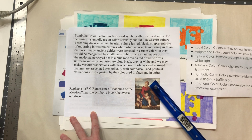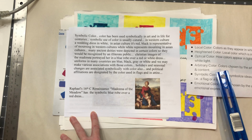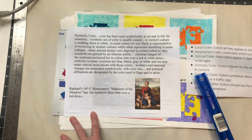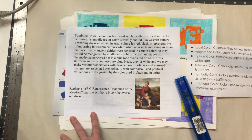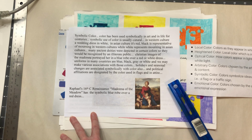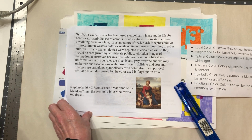Obviously, she's wearing red and blue, and that was how she was always represented in paintings. Most people couldn't read at those times, but if they saw a painting, they would know who she was by the colors that she was dressed in. Other examples of symbolic color would be traffic signs, flags, and so on, that we recognize by the color and the shape that symbolizes certain things to us.